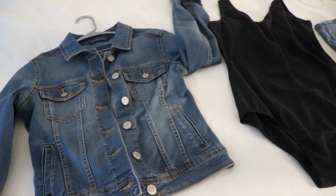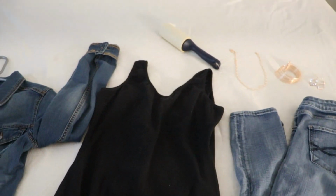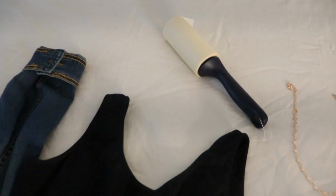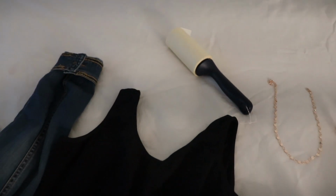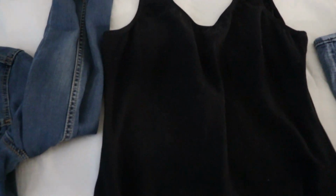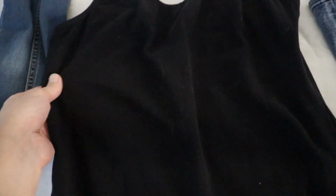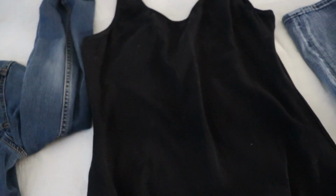So this is going to be my outfit of the day. I have everything laid out and ready, including the lint roller, because I do have 3 long-haired cats. They are ragdolls and their fur is all white. So as you can see here on my little black bodysuit I'm going to be wearing, there's lots of cat hair, so I'm going to be lint rolling that.